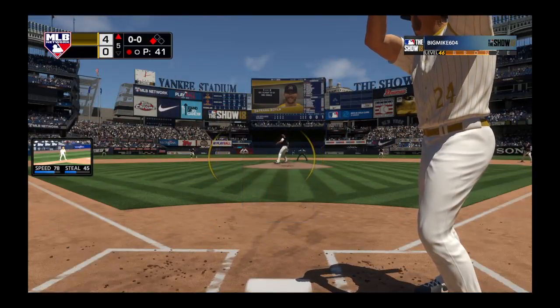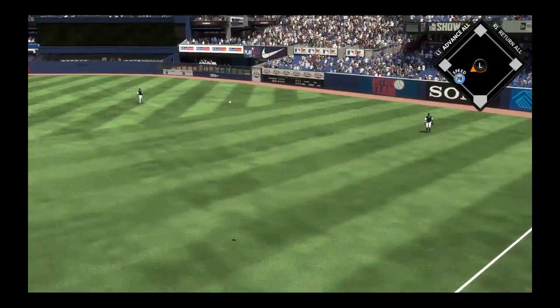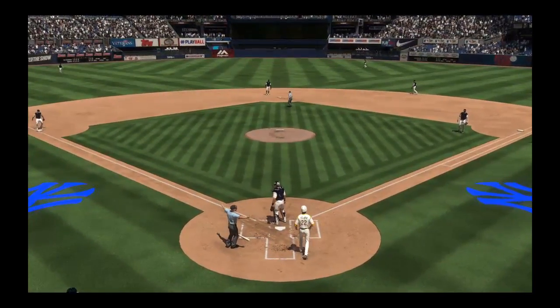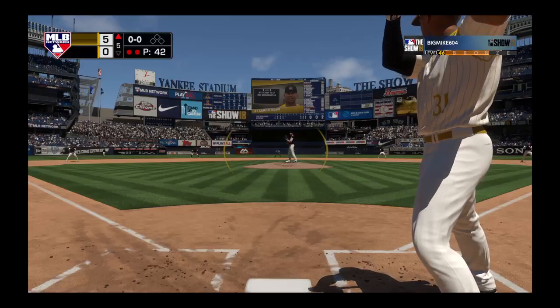Stepping in, DJ Bronco. He came through with an RBI single in his last at-bat. Catch made by McCutchen. Here comes the runner from third. And not in time as the run scores. They'll cash in here as the run is in to score from third. Now a 5-0 lead.